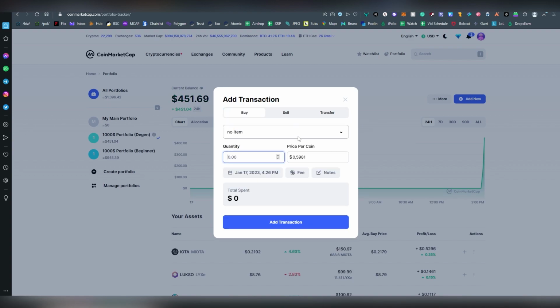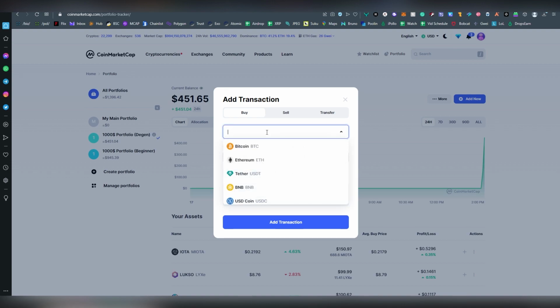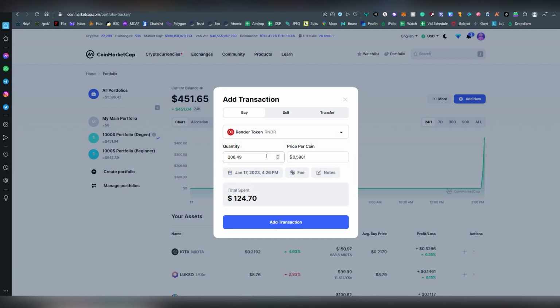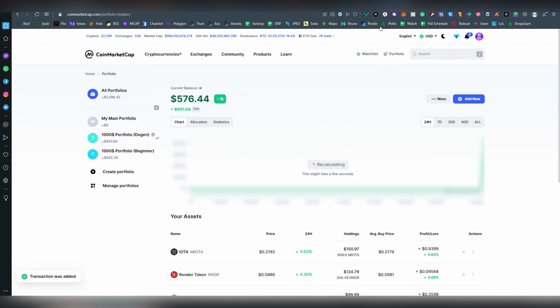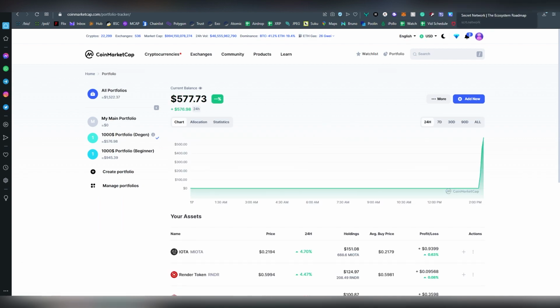Another very strong asset, very available on many different platforms. Okay, what happened here? Render token. There we go. Quantity and at transaction. And then we're going to be moving into our next project.